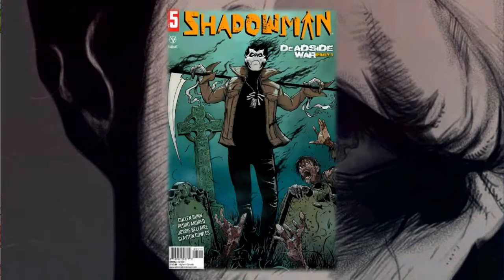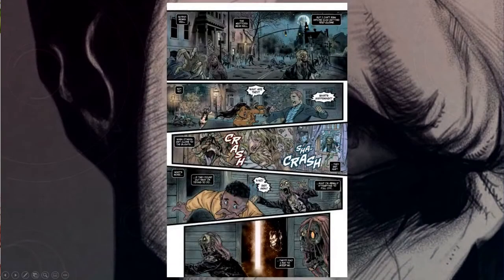So Shadowman finally returns. Shadowman number 5 goes on sale this week, so go check that out. And it kicks off, like I mentioned, Deadside War. As the alternate dimension known as the Deadside, its twisted creatures spill into humanity's world. Let me show you a little bit of art from that while I talk about this. So these creatures are spilling onto our world. Jack Boniface, aka the Shadowman, will fight against impossible odds to save both worlds.